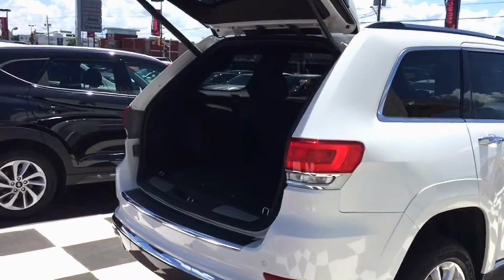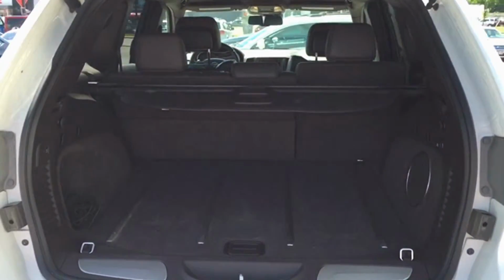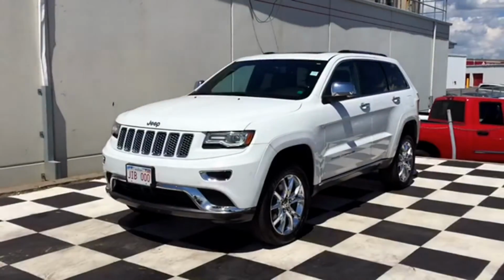The cargo area is quite spacious, but if you did need the additional space, you can fold down those split folding rear seats to give you almost as much as a truck bed for storage.